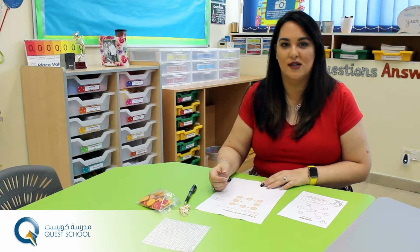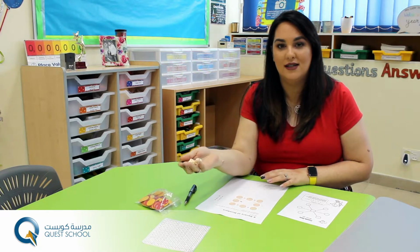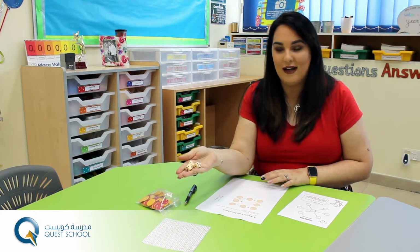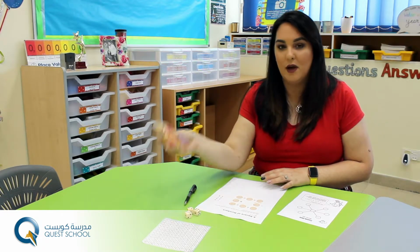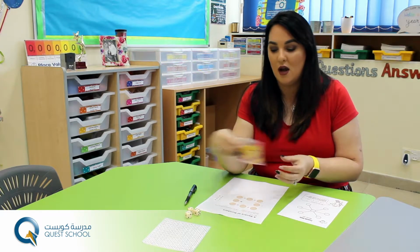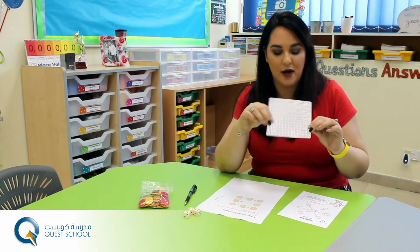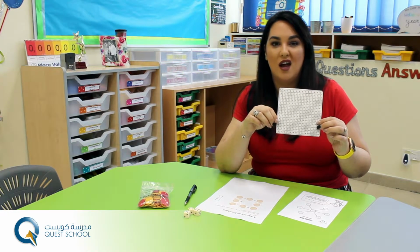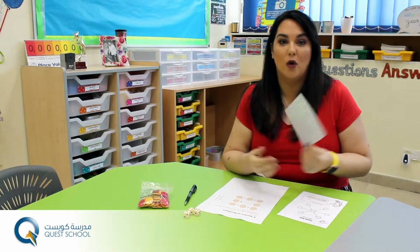Some of the things that we're going to use over the next couple of days are dice. These are very easily found in the likes of Day Today for very cheap. Some counters. This can be a piece of paper cut up, coloured, and a 100 square. This is actually a times tables grid, but a 100 square with 100 numbers. You can print one from Google, they're very easily found, or you can draw one out if you have some time.